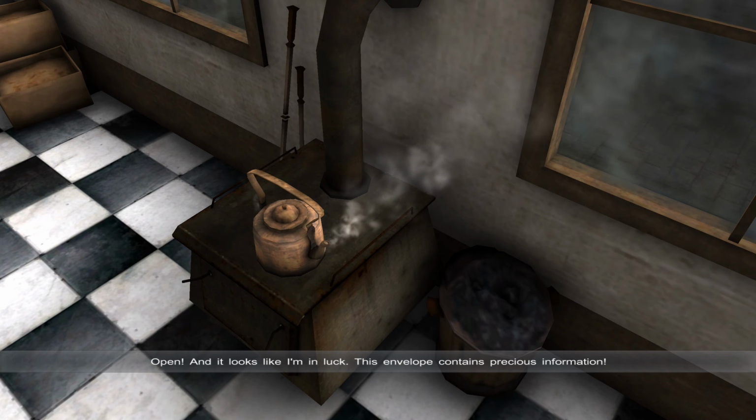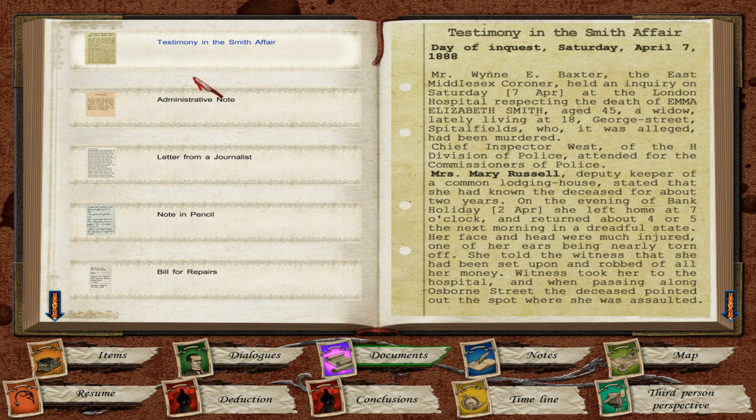This envelope contains precious information. Testimony in the Smith affair. Day of inquest, Saturday, April 7th, 1888. Mr. Wynne E. Baxter, the East Middlesex coroner, held an inquiry on Saturday, April 7th, at the London Hospital respecting the death of Emma Elizabeth Smith, aged 45, a widow, lately living at 18 George Street, Spitalfields, who, it was alleged, has been murdered. Chief Inspector West of the H Division of the police attended for the commissioners of police.